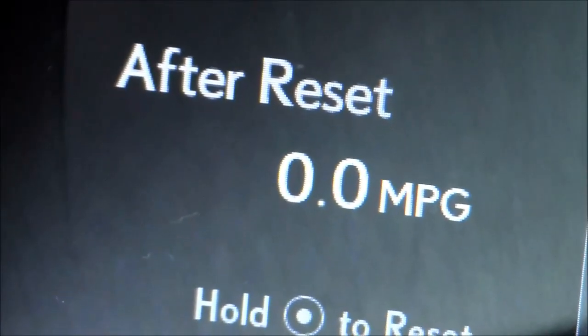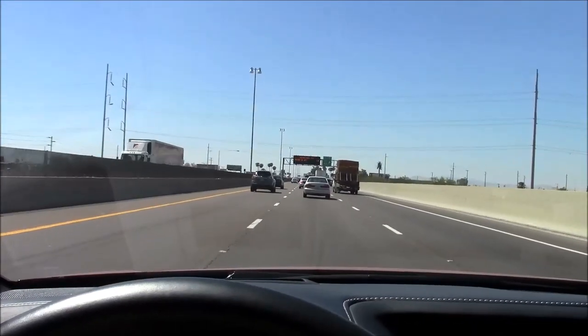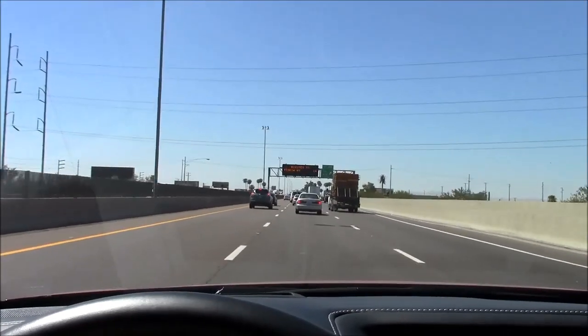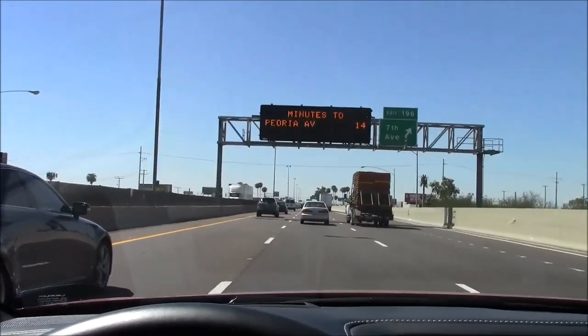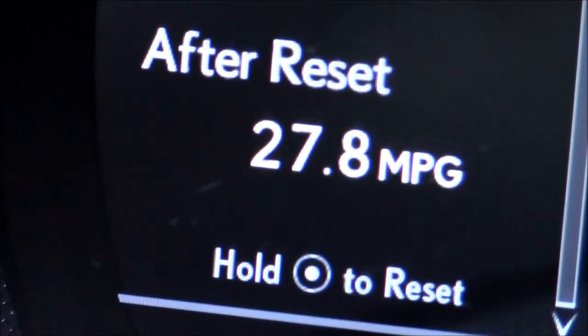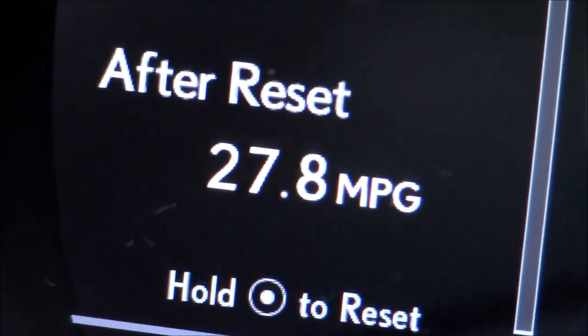We're going to reset to 0 and make a return trip. With the heavier traffic, we're going to be running around 55 to 60 miles per hour. So our fuel economy should be a bit better than last time. Well, there you go. I think that's the best we're going to see.